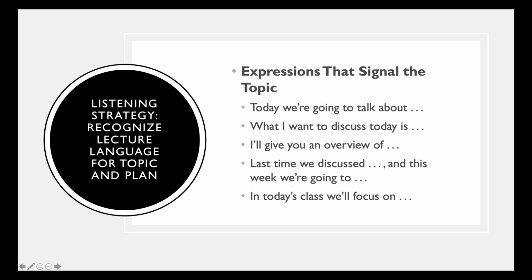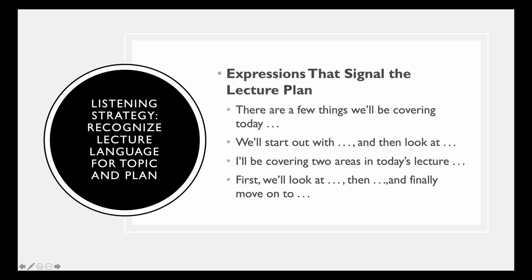Copy these expressions in the box located in the middle of page 3. It says, on the space below, from the screen, copy the expressions used to signal a topic. Remember, these are just a few examples of how topics can be introduced. Therefore, you need to pay very close attention to how professors introduce topics. Here are expressions used for introducing the plan, or in other words, how the lecture is going to be organized. Again, similarly to the expressions for the topic, it is important to copy these expressions in the same box.